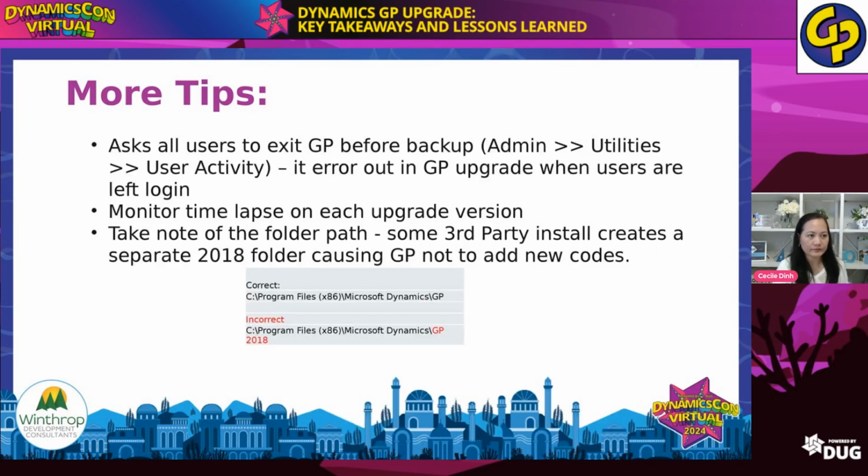And when you install or when you start your upgrade, make sure that there's no user in there. Because if you did not check the user activity and then you run your upgrade in the middle, it will prompt you an error because someone is in the system. Or the backup, the copy of production that you put in your dev and UAT, it has users in there before they captured the backup. So make sure that no users are in the activity before you take the backup or before you upgrade.